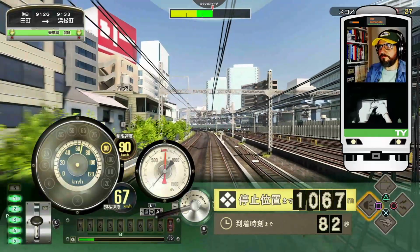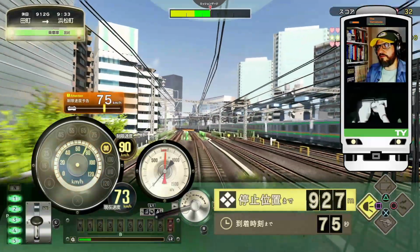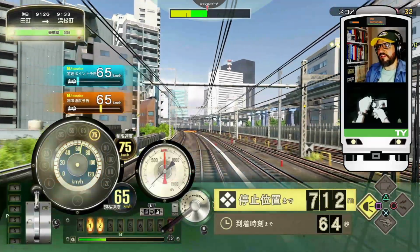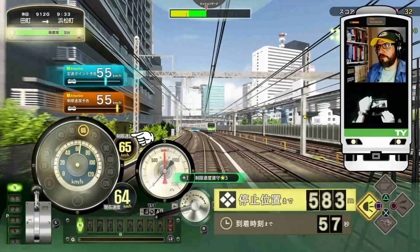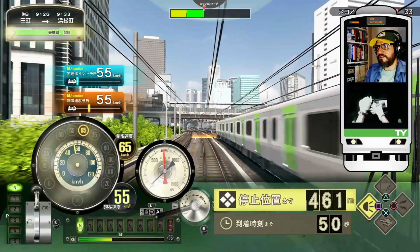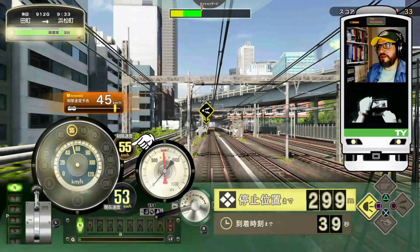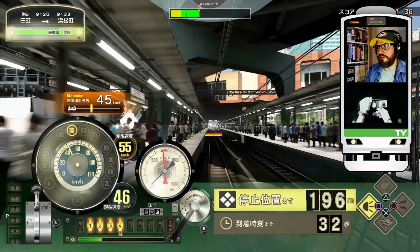Let's dim the lights for that E233 series. Upcoming 75 speed limit and an upcoming 65 speed check. Just as we see the Tokyo monorail, means that we are approaching Hamamatsucho. Another 65 speed limit, upcoming 55 speed check, dimming the lights for that train on the Yamanote Line. We get that 55 speed check and also this 55 speed limit. Oh, a lot of things happening. Upcoming 45 speed limit and somebody overstepping the yellow line here in Hamamatsucho station.